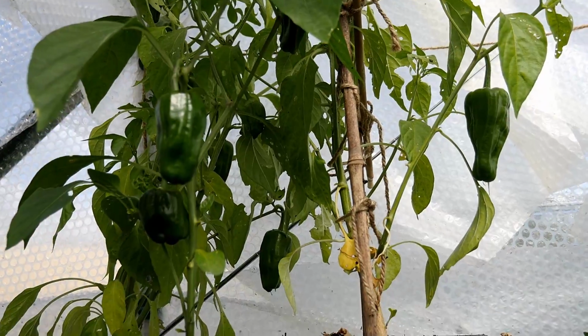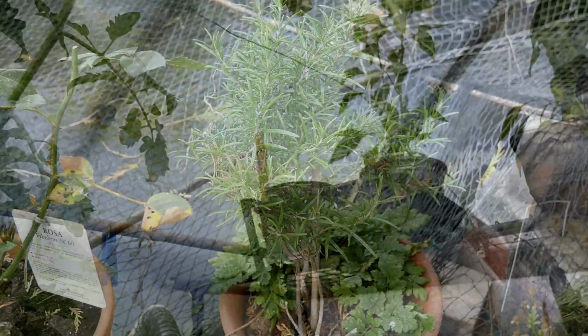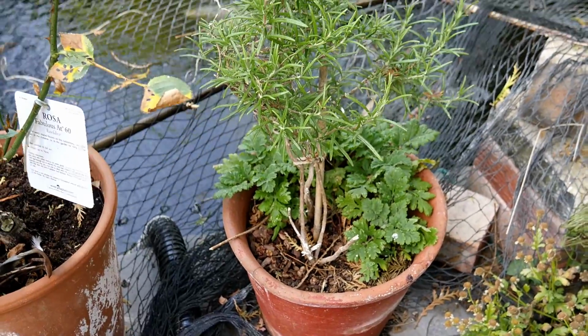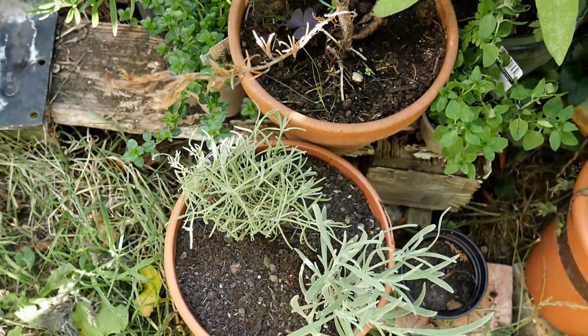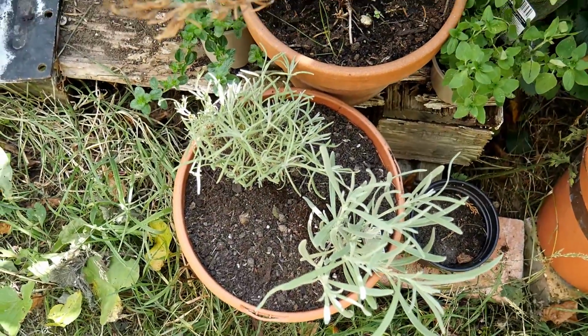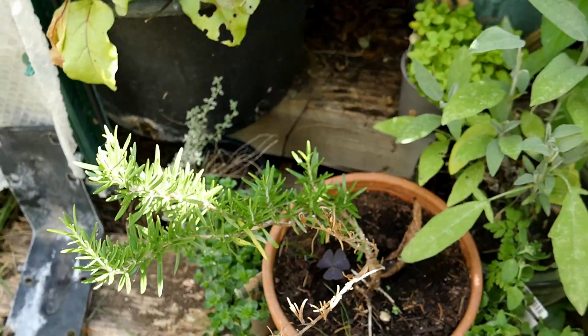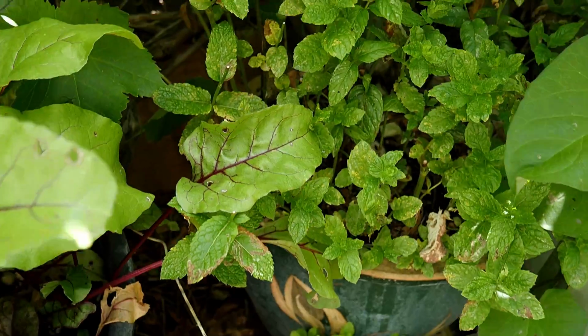I do like my greenhouse, I must admit. It gives you that little edge when you're gardening, I think, don't you? Then back out by the pond, there's a lovely rosemary bush there. We've got a few of these, and they get used quite often, especially with Sunday lunch if we're having lamb. There's some lavender, more rosemary, some sage, and several different sorts of thyme.